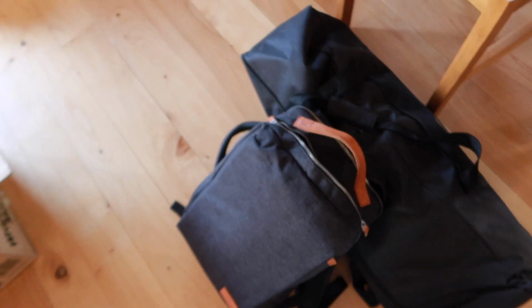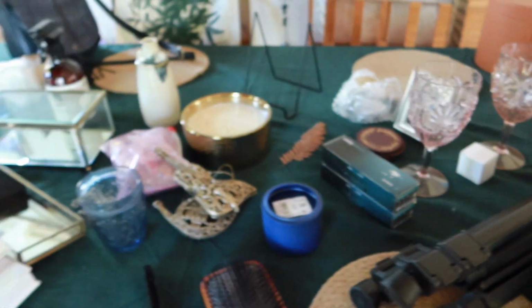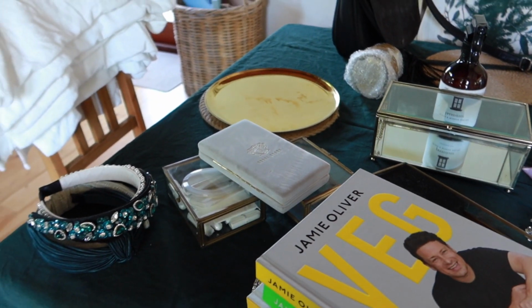Got some filming equipment here, my ring light, some more lighting. I don't 100% know what's in this bag. I have to empty it out. I think office-y stuff. The rest of my Dyson Airwrap, my massive tripod. And we've just got a few random things on this table. There's some beauty bits like my hairbrush and stuff. There's cookbooks. It's a bit of a mess.